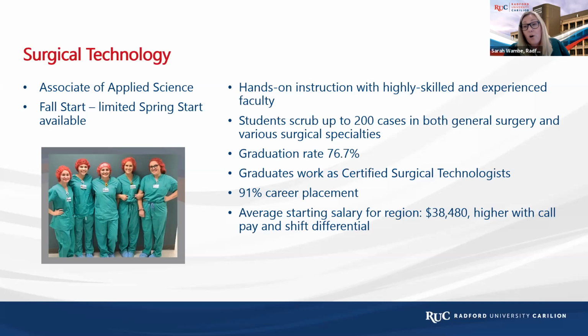And even now during COVID, our students are getting this hands-on experience. It's just a little bit more spaced out and not as many students in a room, but we are making sure that students get these hands-on opportunities, because at the end of the day, you are working with real-life patients in an operating room. We also have about a 91% career placement with the program. So most students who want a job are able to get one, typically even before they graduate from the program.